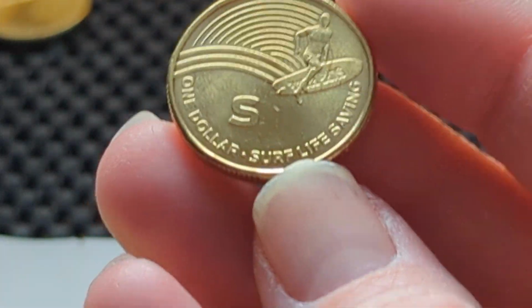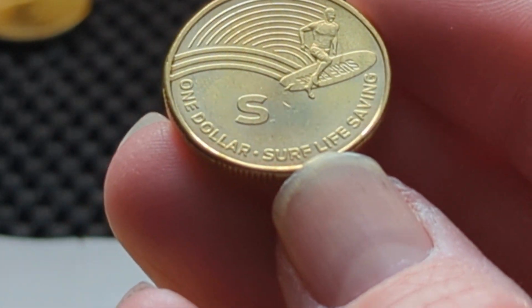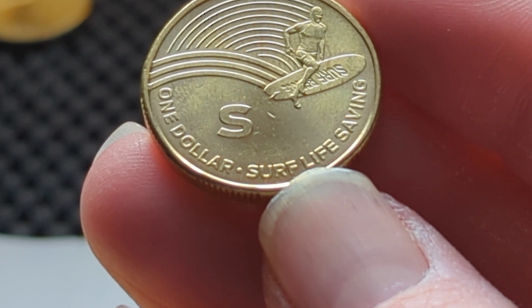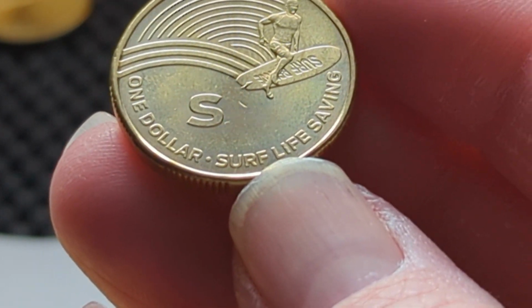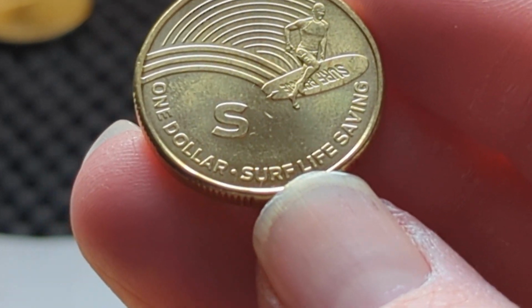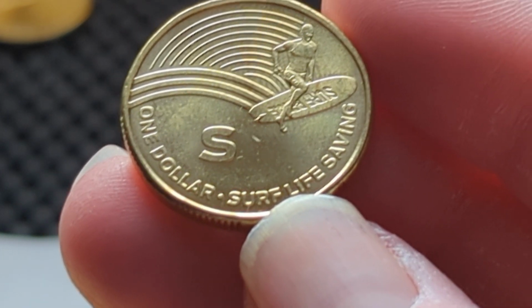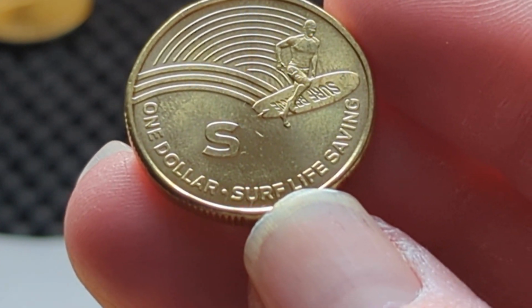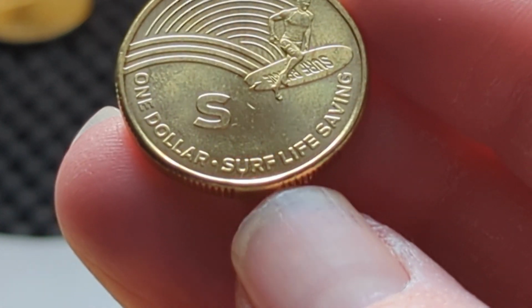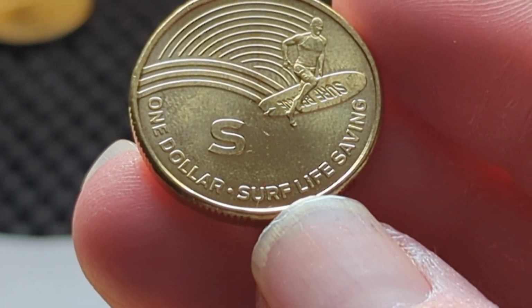And then we've got S for Surf Life Saving. So pretty much on all the beaches, the main beaches will be patrolled by lifeguards, and you have to swim between the flags to be safe. So that's where they're looking. They'll put you on the most dangerous part of the beach, which is in between the flags. So that's the S for Surf Life Saving.